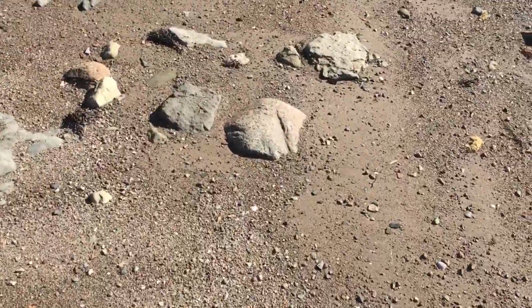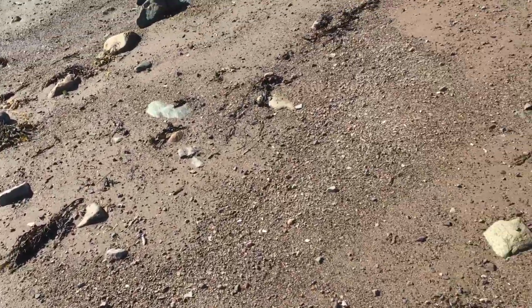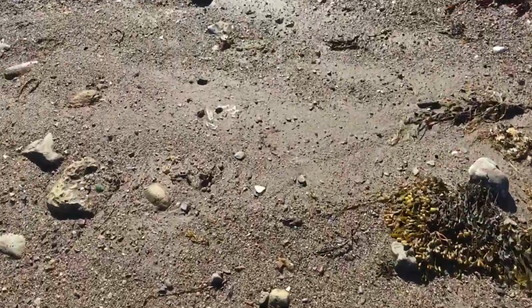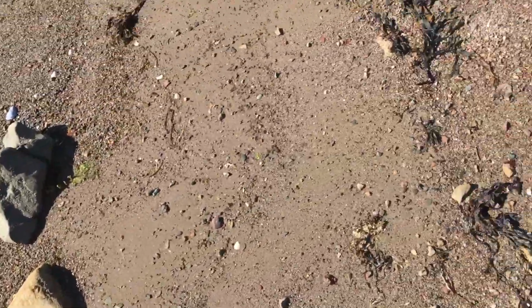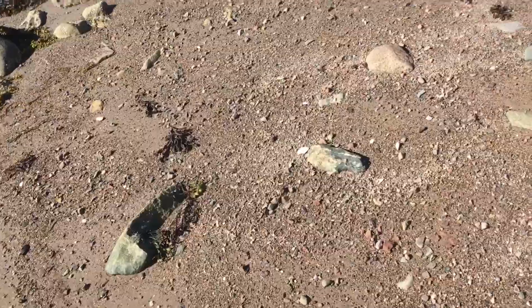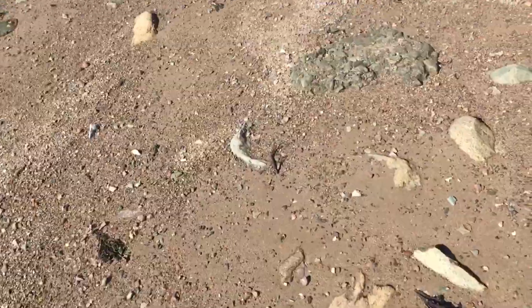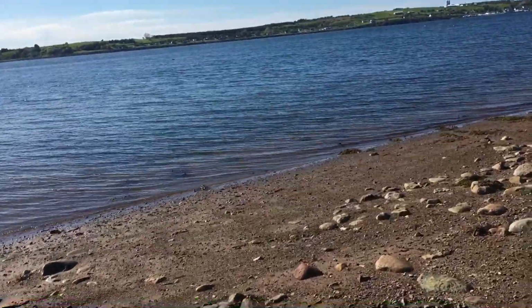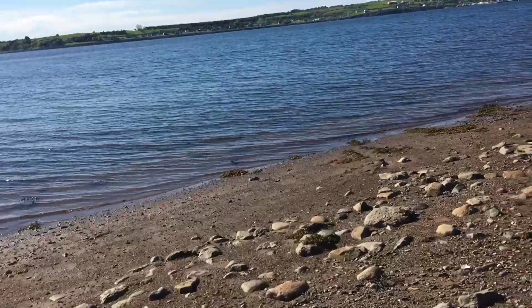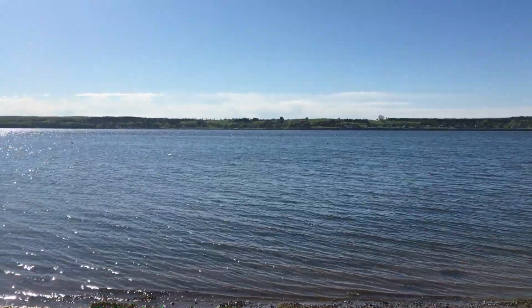And I'll stop here in a second. I'm just looking at this one little piece of beach here before I turn back. It is just beautiful down here on the shores of Cape Breton Island today. Just absolutely breathtaking.